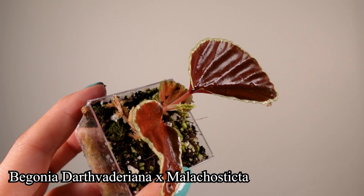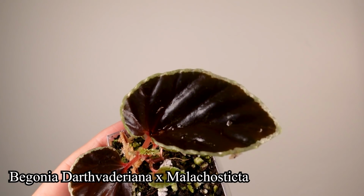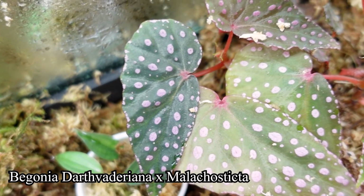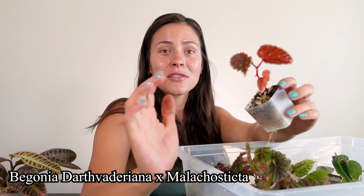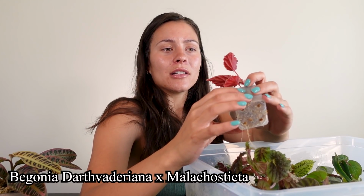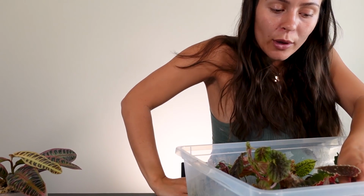This one's beautiful. It has the same metallic red-brown with the silver border, but the Malachosticta leaf shape where it's a little bit more ruffly on the edges, and it has some of that same silvery green border on the spots, and that's so cool. I love spotted plants. I just think it's so wild that nature can do this, you know? Like a little Dalmatian or something. Whew, I'm trying not to mess with them too much because I don't want to harm anything.